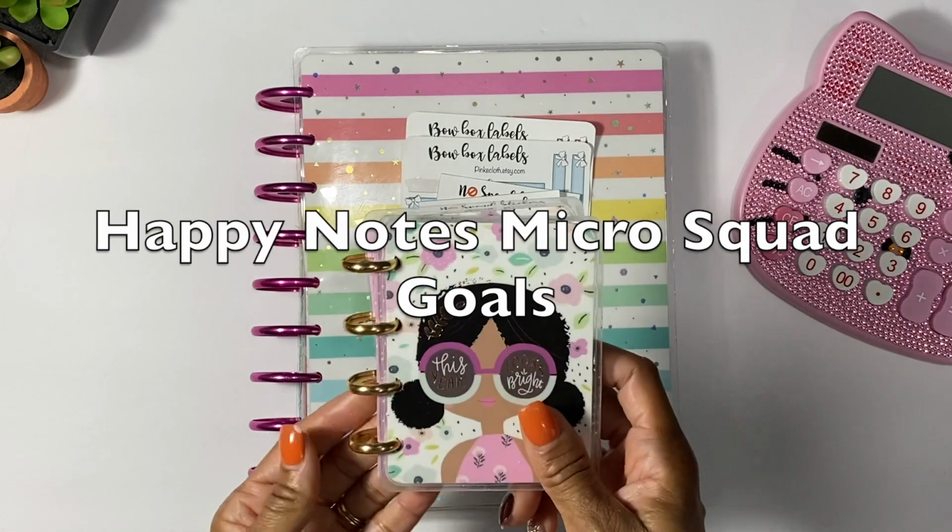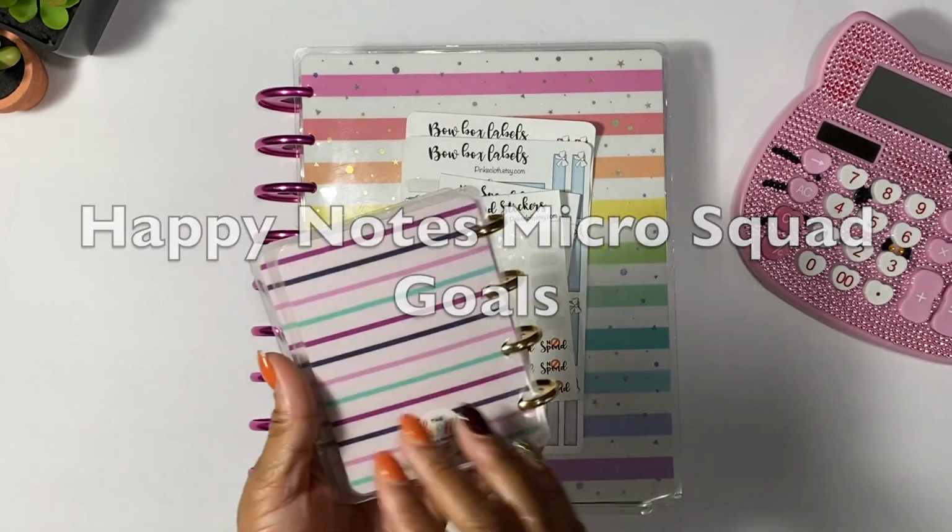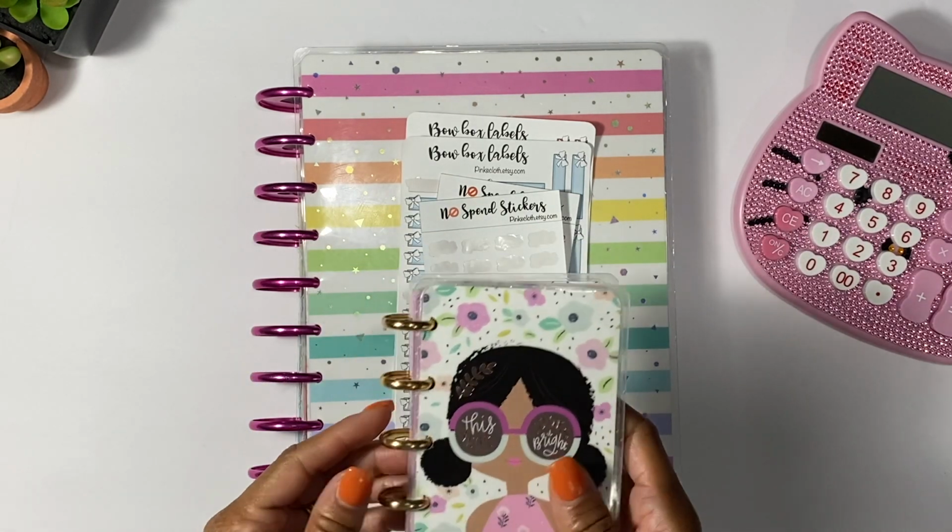I'm going to be using my Happy Notes micro squad goals. You guys know that I track all of my expenses in this, and I keep this in my purse to track.